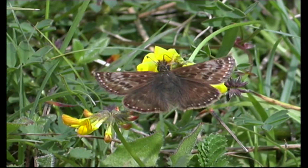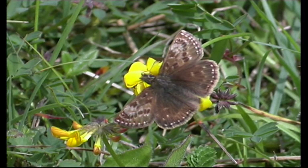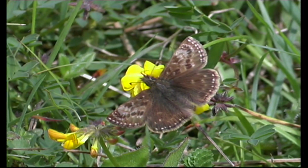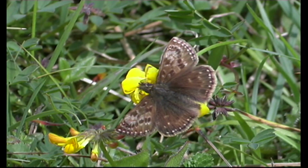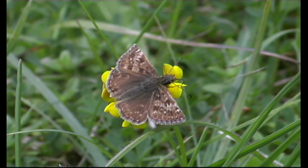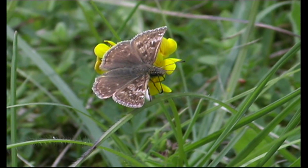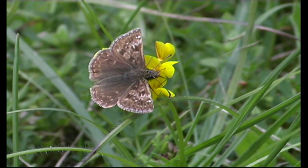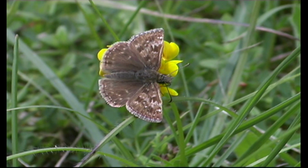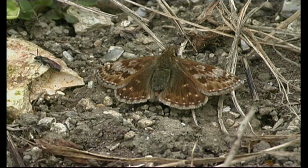The dingy skipper emerges slightly later than the grizzled skipper. It's quite common and can be seen from the first week of May till the end of June. It is the most moth-like of the skippers, but it opens its wings fully when basking. It is rather dingy in appearance, although some individuals are better marked than others. They occur on all types of soil, but chalk downland is most typical. Bird's foot trefoil is the food plant of its larvae.